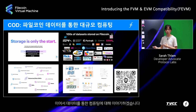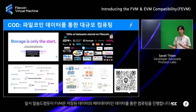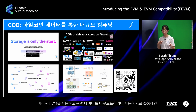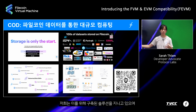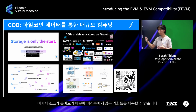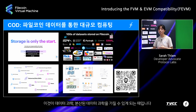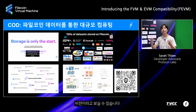Okay, and then we talk about compute over data. Earlier we talked about how what the FVM does is compute over state, which is metadata of your stored data. But computing over data itself is a layer 2 solution. So once you use the FVM and you've decided this is the piece of data that we want to download or use, you can then have a layer 2 solution which computes the data itself. We have solutions that are being built for that. That gives you a lot of opportunities, because that's where your dApps come in. That's when you can have decentralized data science. So these are the kind of visions that we have for what the FVM can enable.